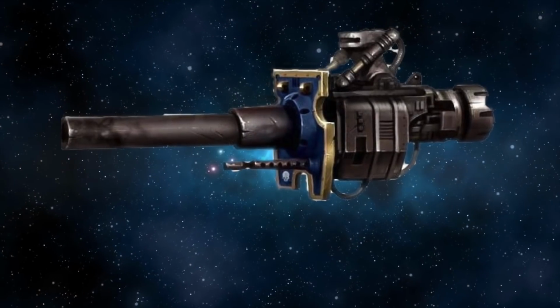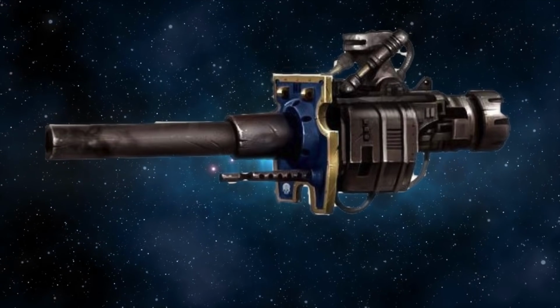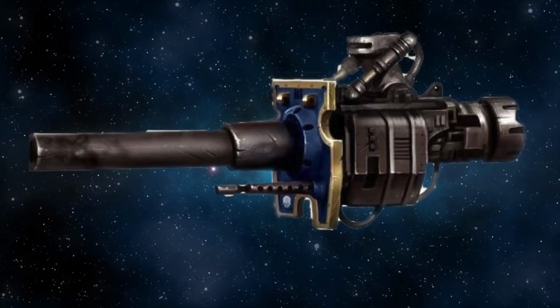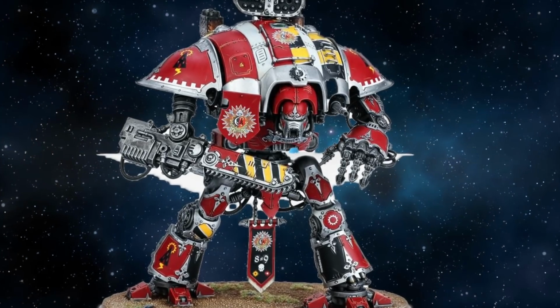There are some Knight Crusaders who opt for an even longer range weapon, exchanging their thermal cannon for a rapid-firing battle cannon, thus pulverizing enemy battle lines at a great distance, saturating them with high explosives. And then we get into the Knight Gallant.